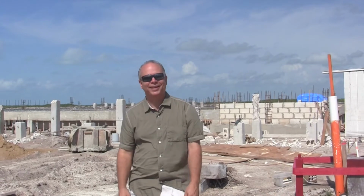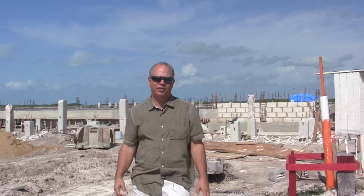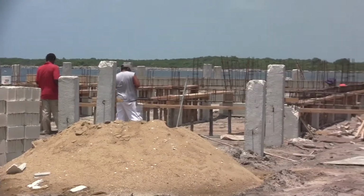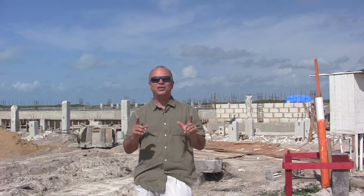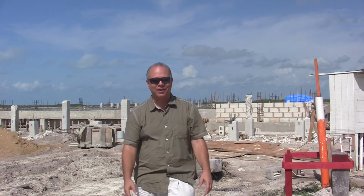And work continues on the Great House. More to see every time we come down here. It's the single largest structure in the entire project at 16,000 square feet. Next month we'll give you a sneak peek at the interiors and the design. It's going to be extraordinary. Can't wait to see it come up before your very eyes on these update videos.